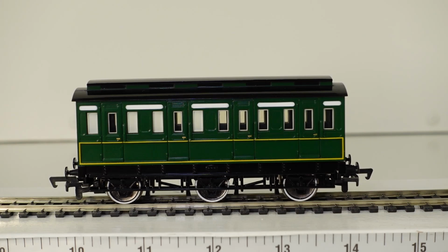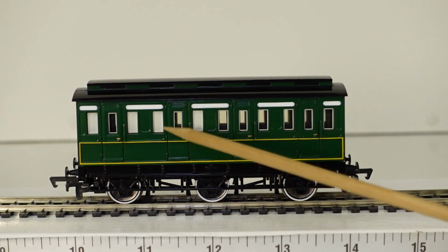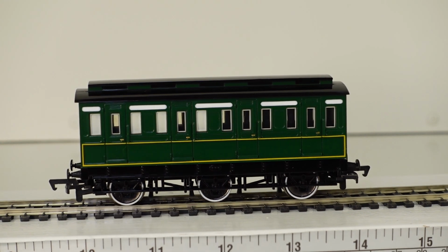All right, so up next is Emily's brake coach. We don't really have to go through this one in a lot of detail, because the only difference between this coach and the composite coach is that it has these opaque windows here. You can see these 4 windows, they're painted solid white. That is really the only difference between these two coaches. We don't need to look at the top and the bottom because I'm sure it's identical to the composite coach. So why don't we just give it a spin, just so you can see a little 360 with the brake coach.